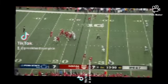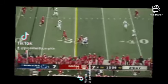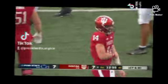Lucas stays in as the tailback. Tuttle out of the pocket. He's going to try and run for it. And he slides for a first down. He's been good making those decisions to trust his legs.